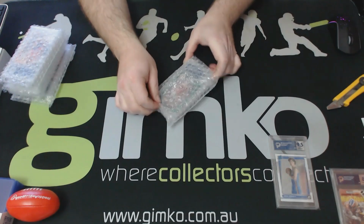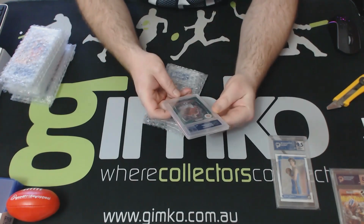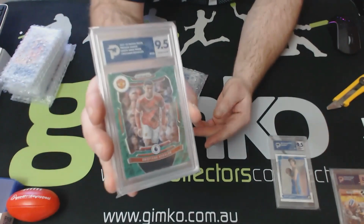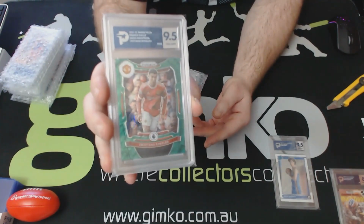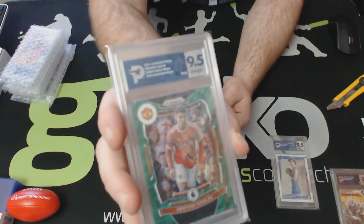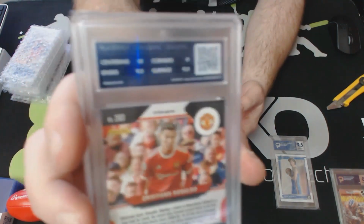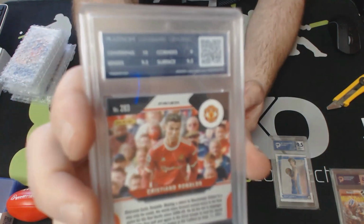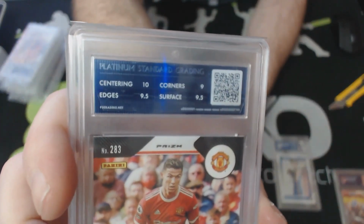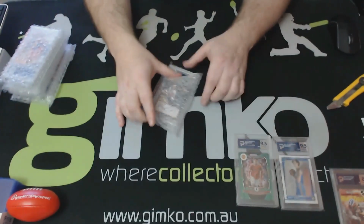Next one out is another 9.5. Who we got? Cristiano Ronaldo from Prism, Manchester United, the Green Wave Prism. 9.5, and ooh, there's a 10 on there, 10 for centering. Centering 10, corners 9, edges and surface 9.5. There you go, very nice.